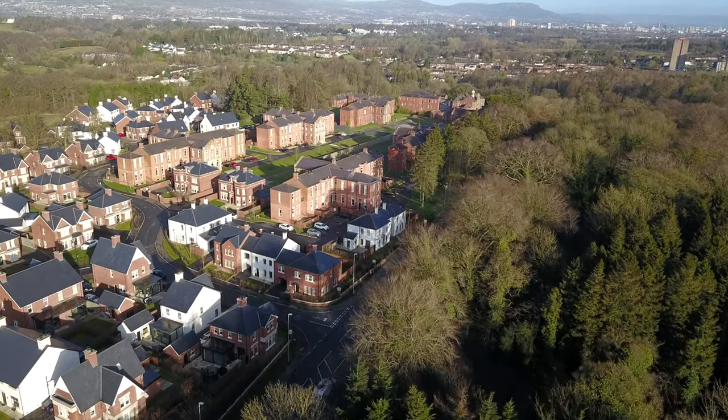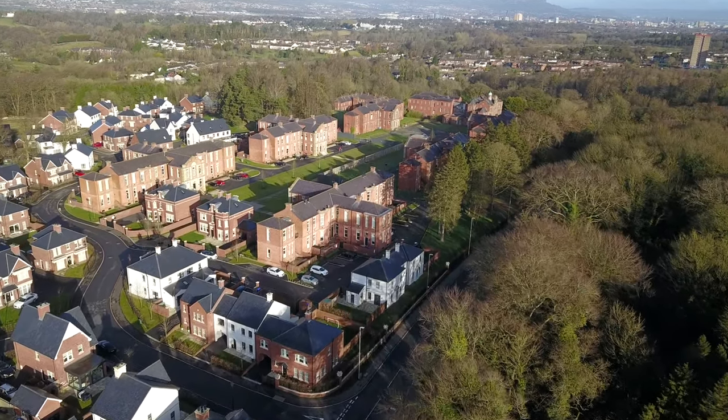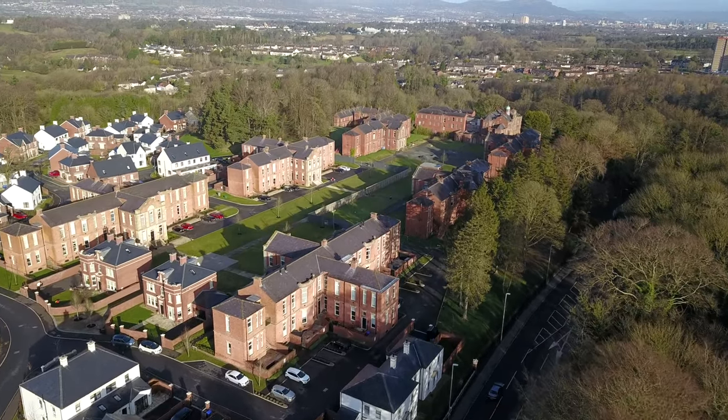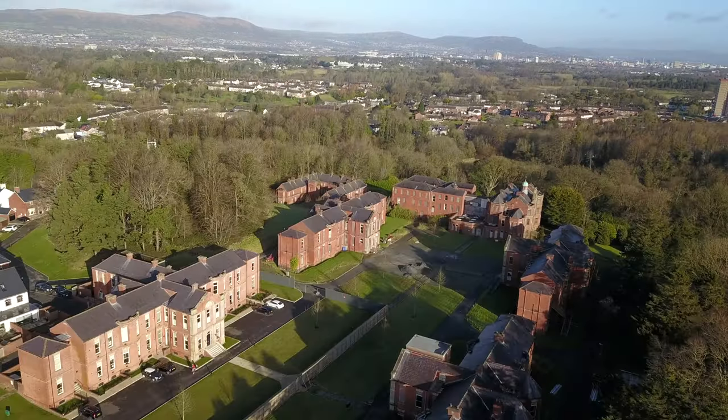The hospital was sold to private investors and roughly half of it was turned into office buildings and apartments, as you can see in the middle of the picture here. We managed to get in the main building right at the front here.